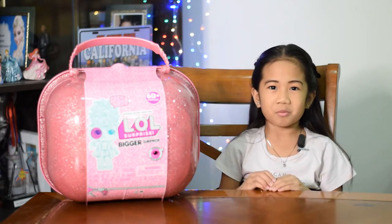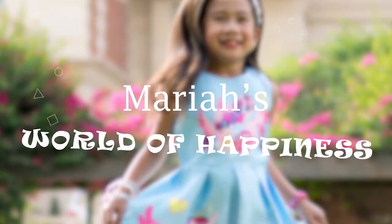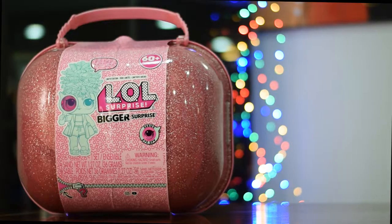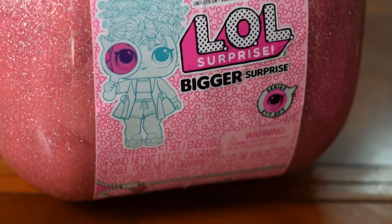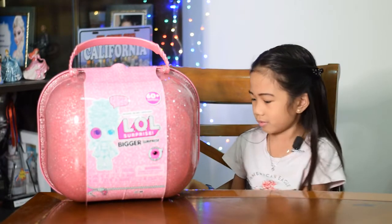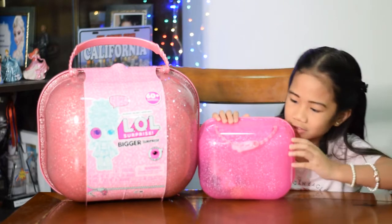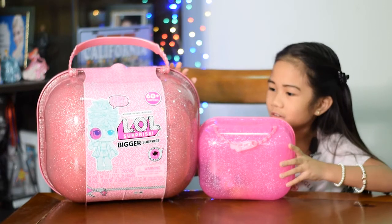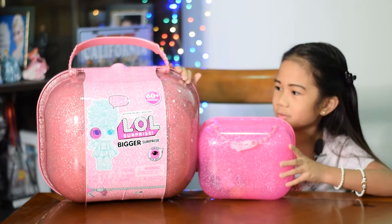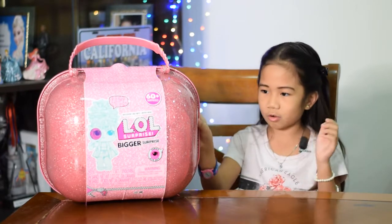Today we're gonna be opening the LOL Bigger Surprise. So this one is bigger than the other one that we opened, which is this one. See? Look. This one is smaller, this one is smaller, and then this one is bigger. So, let's start opening this.